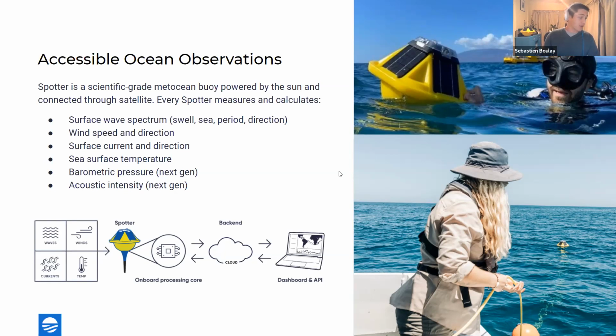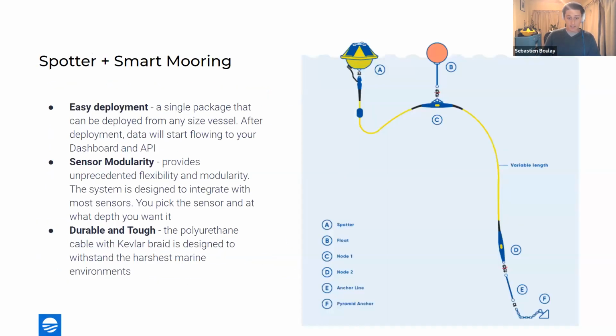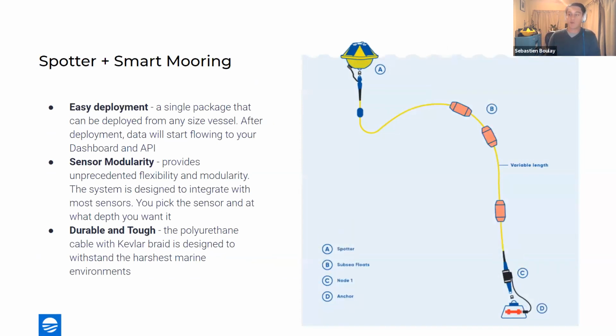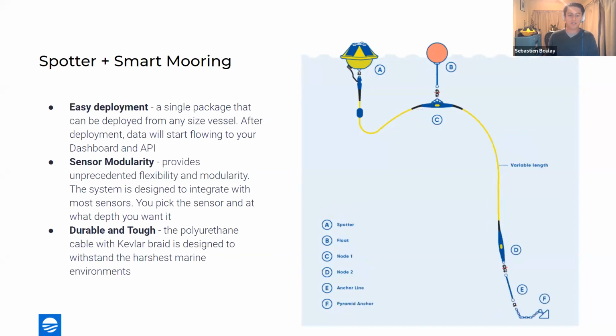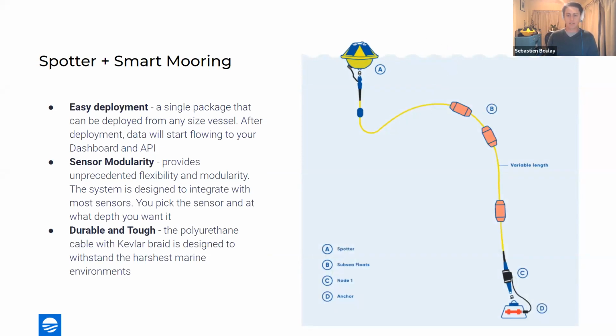But what's the future like? This is where smart mooring comes in. So the initial success of the Spotter buoy was really quick and created a worldwide community of really passionate users. And a lot of them had some pretty crazy ideas about adding some more sensors to it. So since the beginning, people have been trying to add more sensors using duct tape or wire, with more or less success.